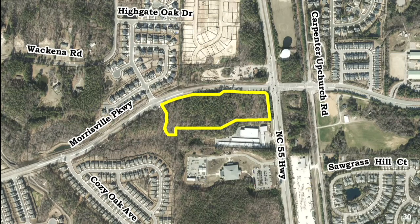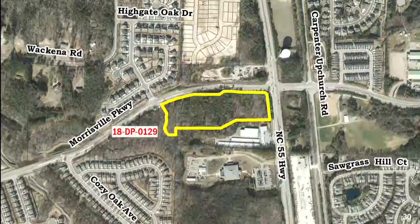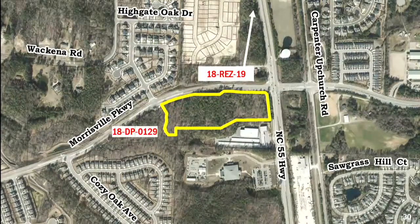Staff is currently reviewing a development plan for a preschool to be built on the adjacent property to the west, and a rezoning application is in process for this property and this property to be rezoned to general commercial and R8 residential. A public hearing on this application was held at the November 18th, 2018 Town Council meeting.